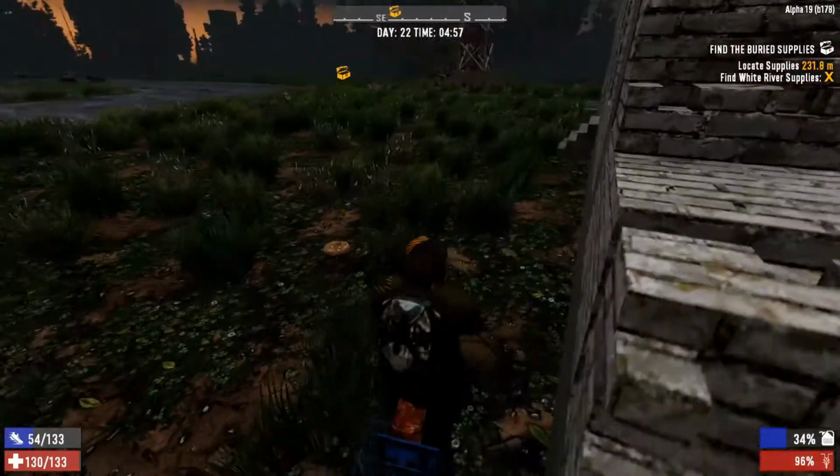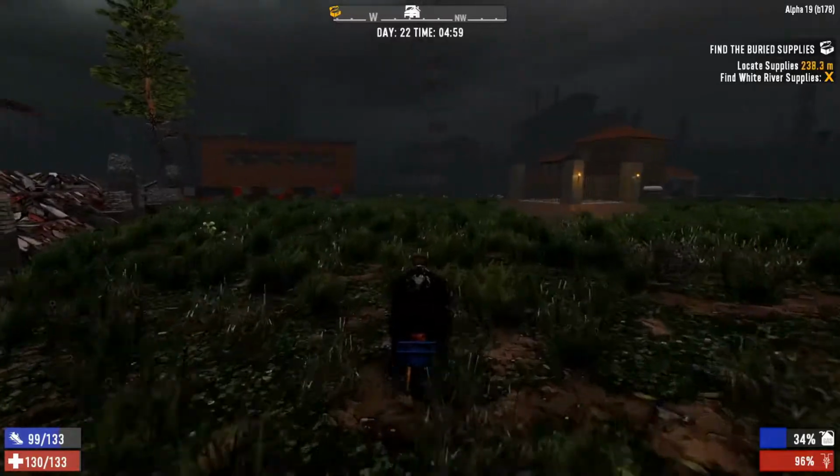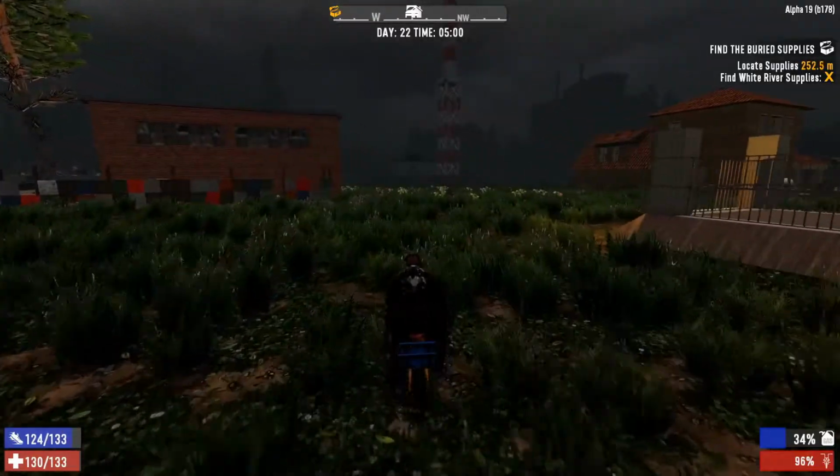Okay, so what I'm going to do now is head back to the base. I'm going to drop off what we gathered from the Horde, and then I'm going to start planning what we can do for Horde Night on day 28.